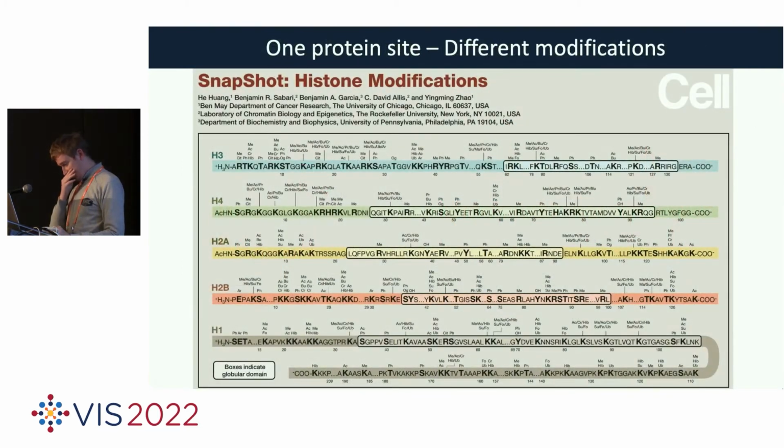The next issue with visualizing PTMs is that each site can be modified in different ways. This is especially evident on histone proteins, which not only have a lot of different sites that can be modified, but in addition, each of these sites can bear up to 5, 6, or even more different modifications. And it is important to visualize all of them, because each modification will have a different biological effect.